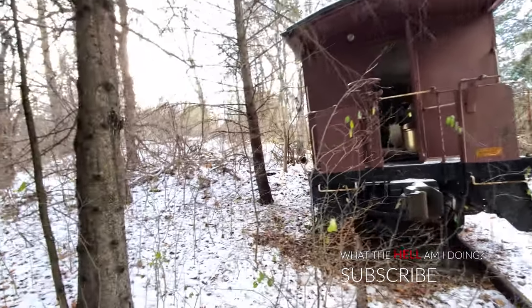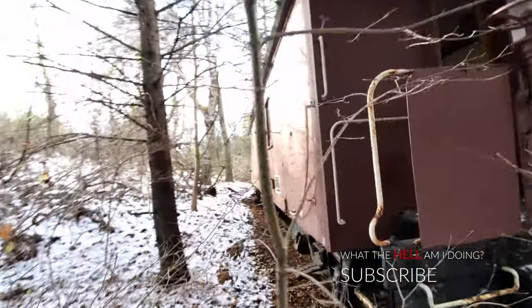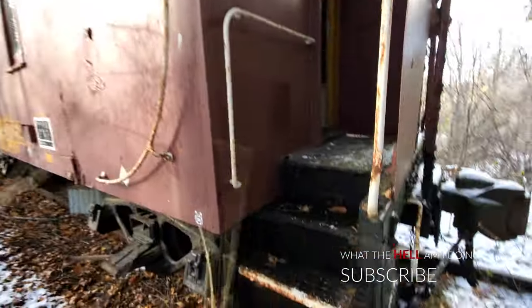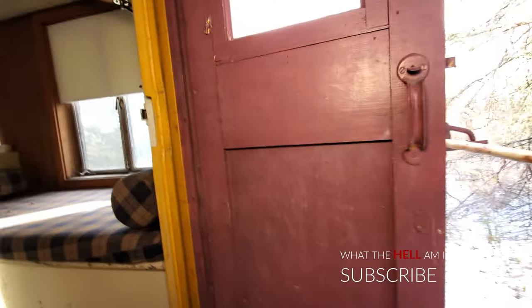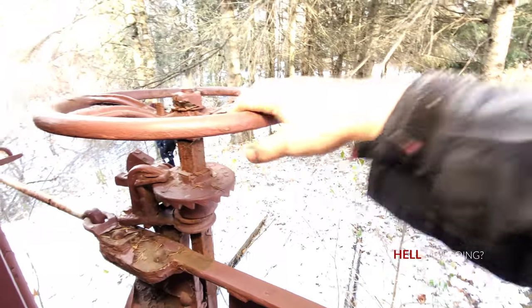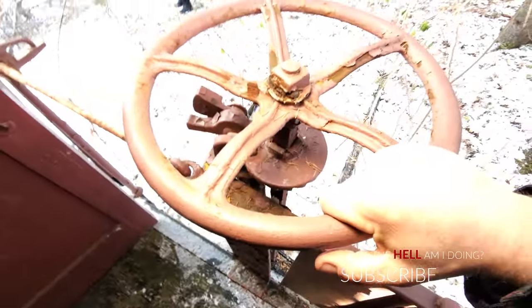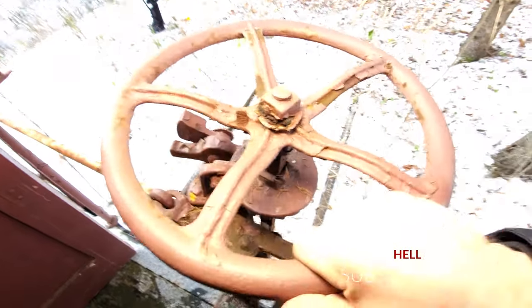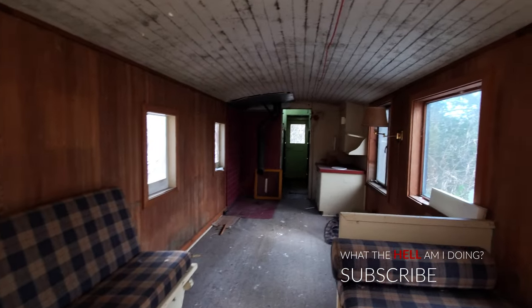Okay, let's work our way inside this thing. See what we can find out about inside. Okay, let's work our way in here. See what we got going on right away. We got this. No idea what it's for. Tell me in the comments. I believe this has to do with connecting the trains, but yeah, I don't know. We'll go inside here. Oh, she's a pretty one.